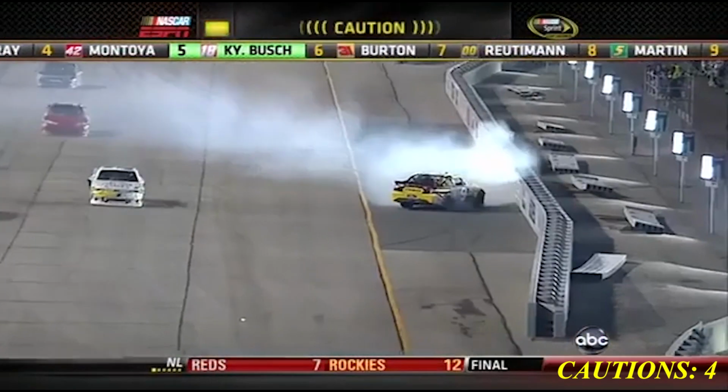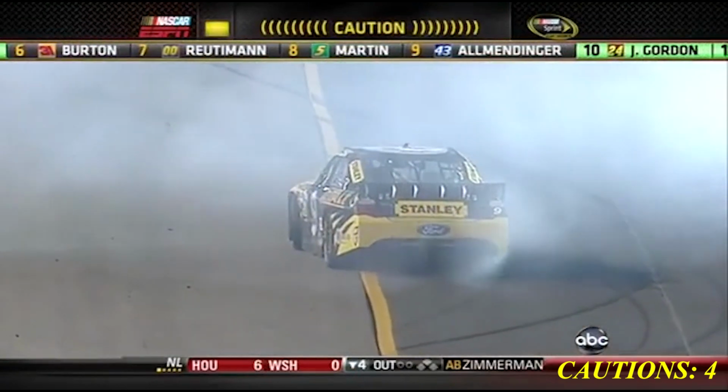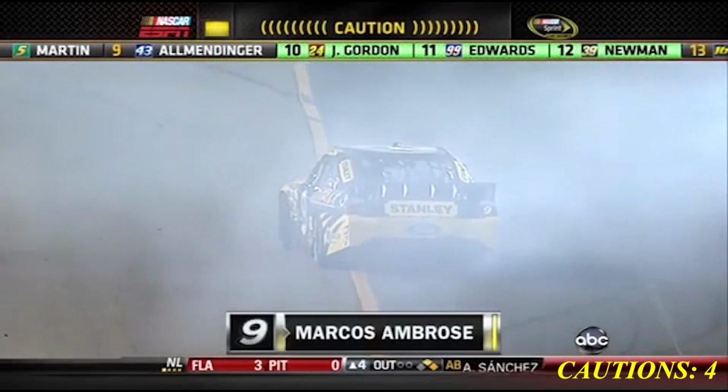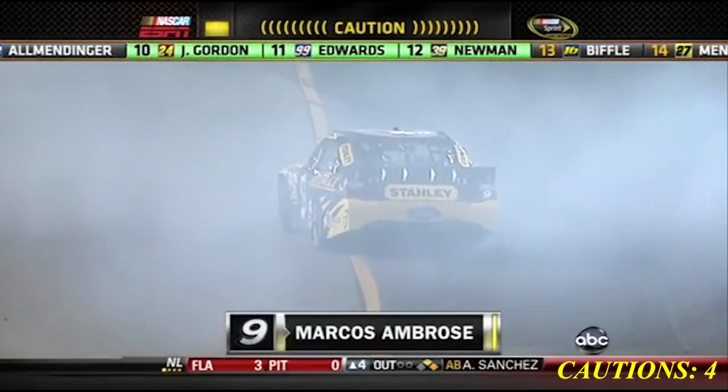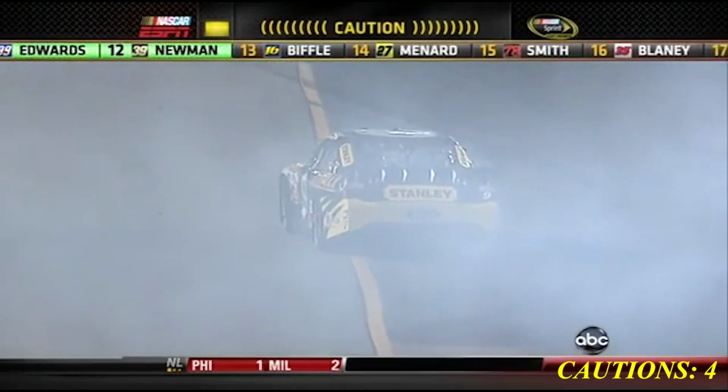That's trouble. Marcos Ambrose, Doc, going around off turn 2. I think if we came up with a theme for this night, it's that all those guys with a shot at getting into the championship are in trouble. They're all in trouble in the early going, in one form or another.